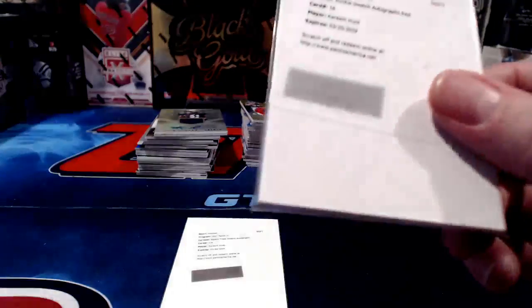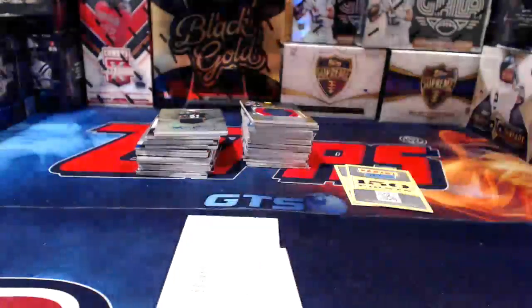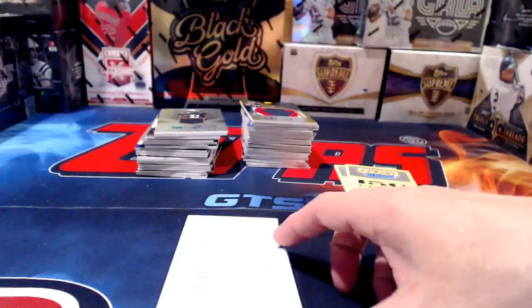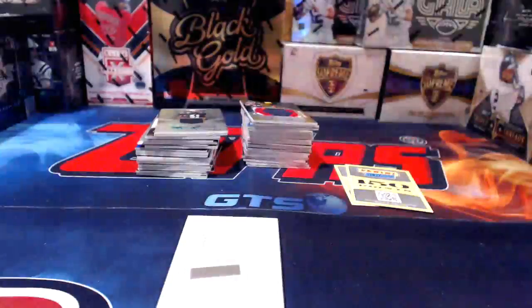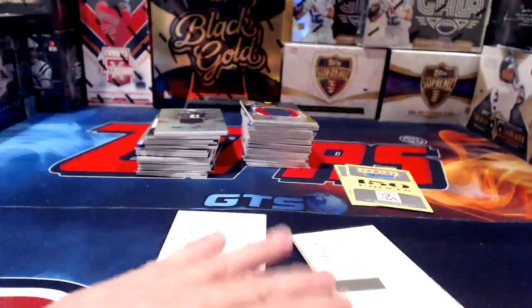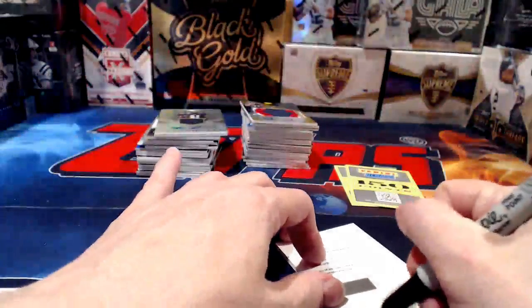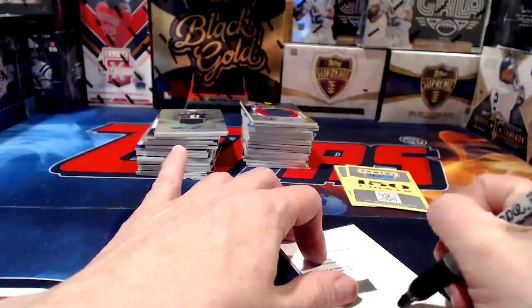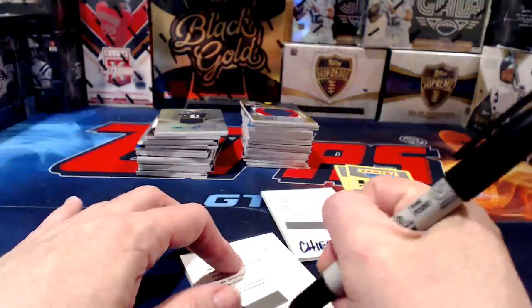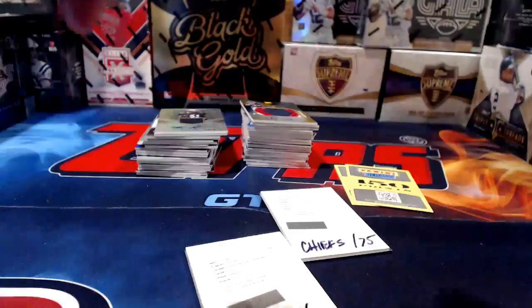All right, our first card set is Rookie Swatch Autographs Red. Where are you? There we are. And what is the card number? 16. That one is going to be numbered to 75. So that is definitely a low number hit there, relatively speaking. Of course, we know this is Chiefs as well, but let's see what it's going to be numbered to.